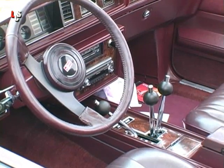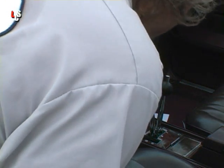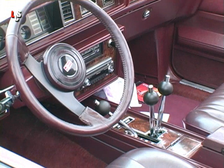I had to do a quick interior close-up here. I've never seen an arrangement like that. It's got 3 gear shift positions. It's got a 1-2, and then it has a selector between reverse drive and drive. It's one of the strangest gear shift setups I've ever seen. Another thing that makes this car special.